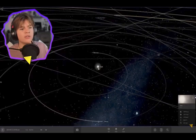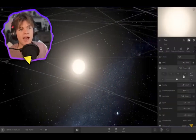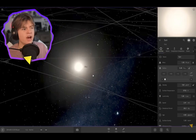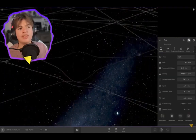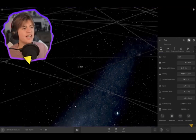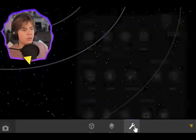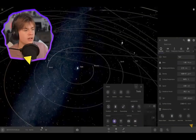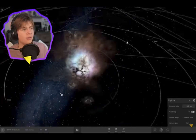Let's actually, okay, we're gonna turn the sun into a black hole and then explode it. So if we lock the mass, but then turn the radius down enough, we're gonna crush it into a black hole. Okay, the sun is now a black hole with the same mass as it had before. So the planets will actually stay in orbit, but they won't have any more heating. And okay, now we're gonna go to tools and explode. Let's slow down time because it's going pretty quick. And we're just gonna click on it and it will explode.